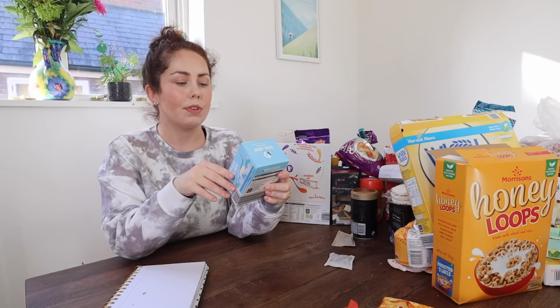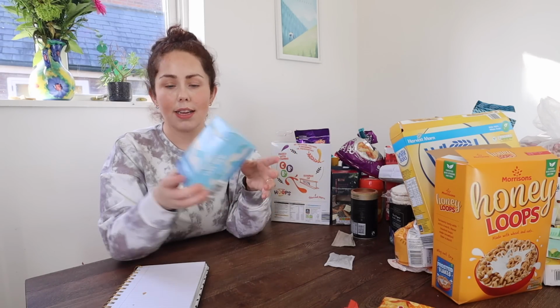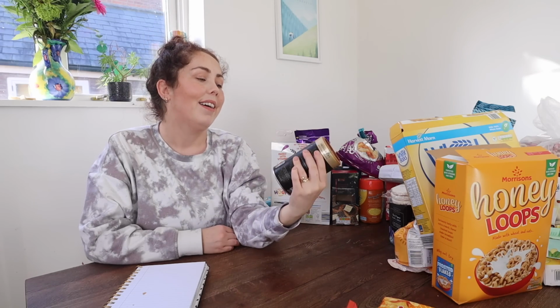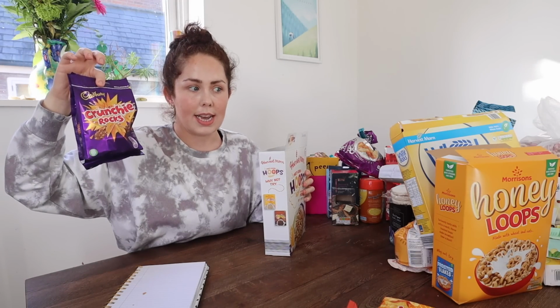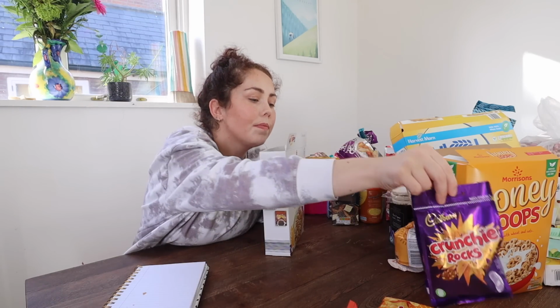Diplomat Feel New, fresh and invigorating, naturally free from caffeine tea bags. Green and Black's organic hot chocolate powder. This is really good to add into porridge oats when you're making porridge in the morning. Oh my gosh, I love doing that. Some Crunchy Rocks, which are delish, but they are kept in a snack cupboard in the living room, so I'm gonna keep those over there.